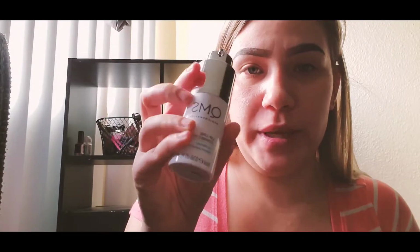Okay, so we're gonna take our QMS and we're just gonna do little pumps just to kind of push the product out. We don't need that much. Probably smaller than this would work, but it's kind of what came out. It kind of squished too much, but put it on the outside of the lips because it helps with fine lines and wrinkles. And we're just gonna rub that in all over. And it will take just a little bit because I actually got too much on.